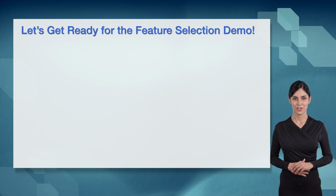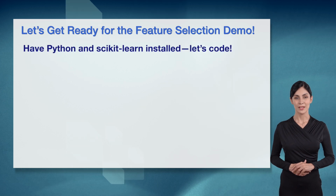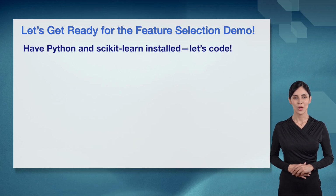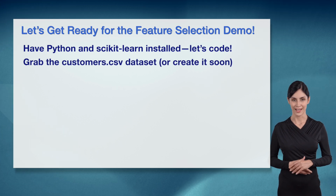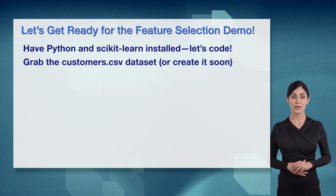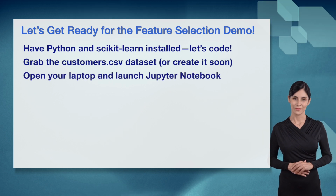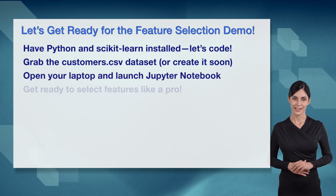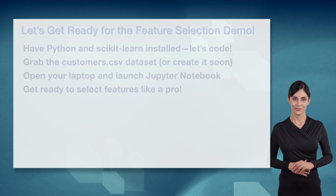Before we dive into our thrilling feature selection demo, let's get ready to make some machine learning magic. Make sure you have Python and Scikit-learn installed. We'll be coding like wizards. Grab the customers.csv dataset with age, income, and purchases, or create it in a moment with a script I'll share soon. Open your laptop, launch Jupyter Notebook, and get ready to select features like a pro. I'm so excited for this.